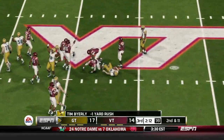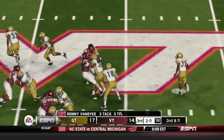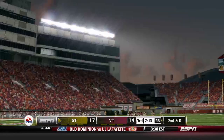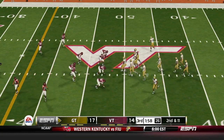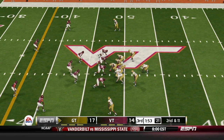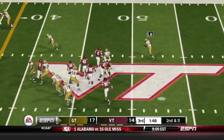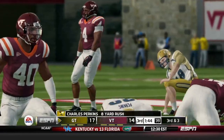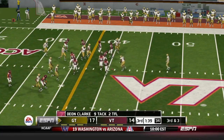Brought down at around the 48-yard line. That is a loss of 1 yard. That'll bring up 2nd and 11. From the 48-yard line, it's 2nd down. Runs right for a nice gain. That's good for a gain of 7 yards. That makes it 3rd and 3.